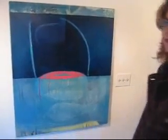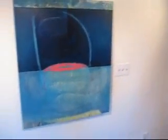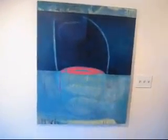So how much time would you spend on your average canvas there? I don't know that there's a time span. Until they're done, right? Sometimes you just keep working. They sit for a while and I bring them back out and look at them.